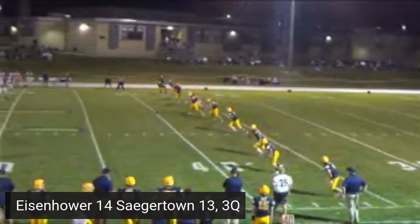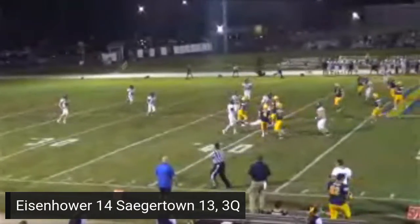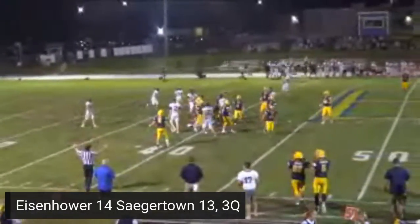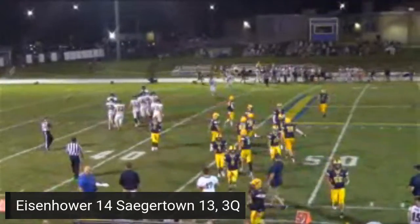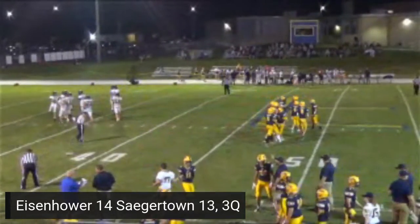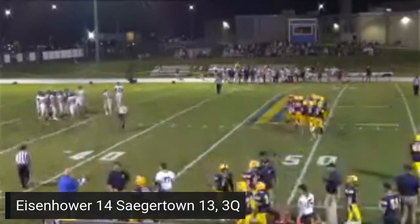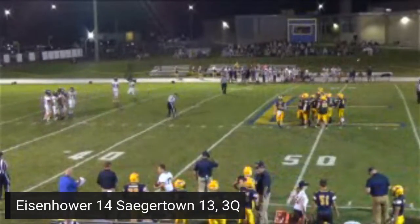Wilkinson got a kick and squibs that one short this time, and Burchell just falls on it at the 40. Sorry, we get the squibber kick there down to the 39-yard line. And the wind, oh my goodness, Cody, the wind just all of a sudden right in our face. Put it on the 40. Looks like they're standing on the 40-yard. Yeah, the wind has certainly picked up.